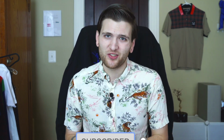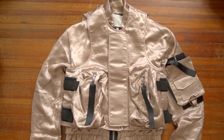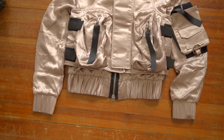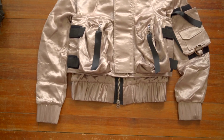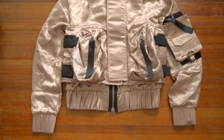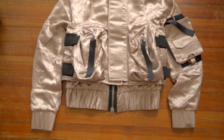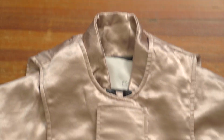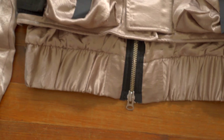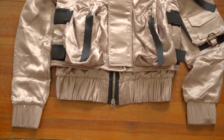So you may be asking yourself, what even is this piece? Well, let me answer that for you, but it is kind of a longer explanation than usual. Usually you just say, yeah, it's a t-shirt, or it's a jacket, or that's a pair of jeans. Well, this is a bomber jacket. You can see from the neckline right there, it's got that classic bomber neck, as well as that waist there, zip up, those sleeves. It's a very bombery silhouette, right?